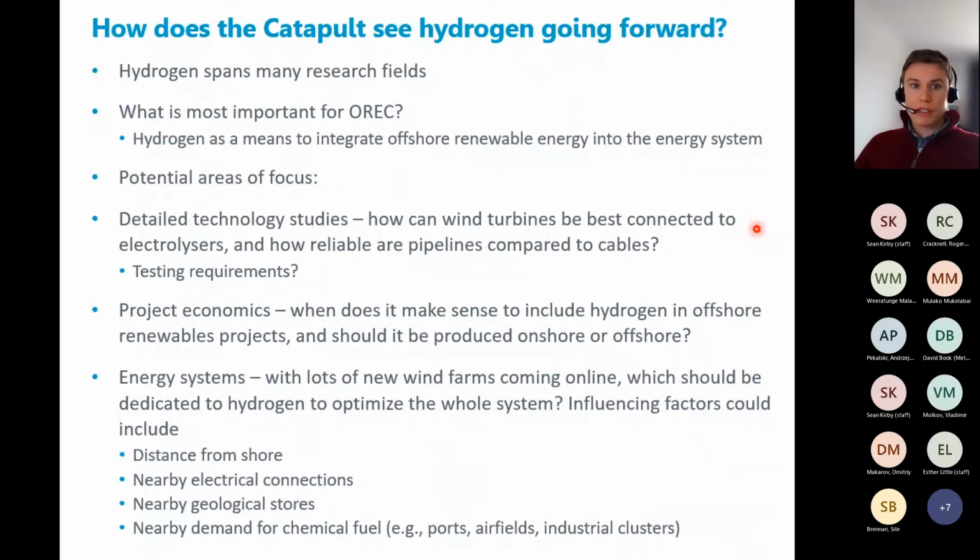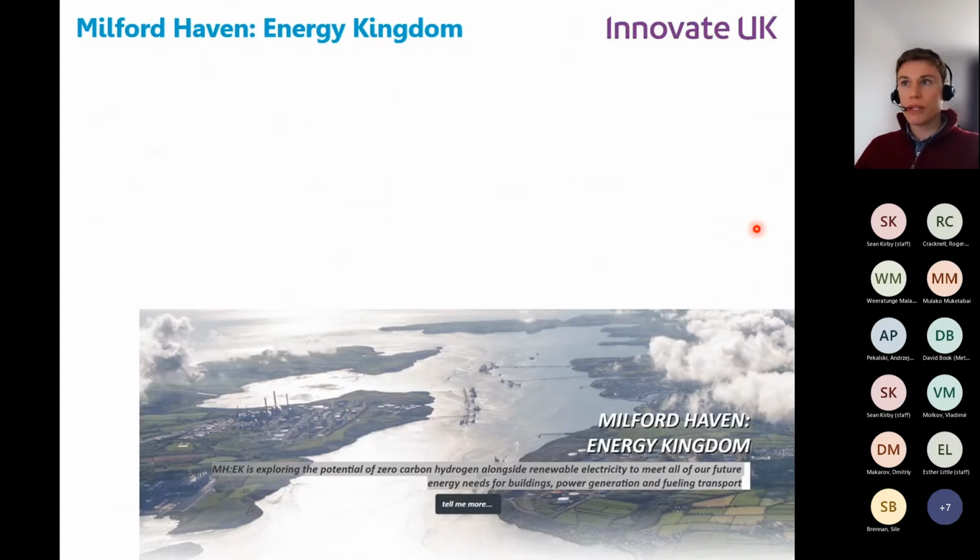We've got some projects that are helping us to progress some of these questions. Our flagship project at the moment is the Milford Haven Energy Kingdom project. Milford Haven is a place in Wales, and it's called an Energy Kingdom because it's a really amazing place for hydrocarbon facilities. This is one of Europe's largest, most complex oil refineries, owned by Valero. This is a 2.2-ish gigawatt gas power plant operated by RWE. I think this is an oil terminal, and we've also got LNG terminals along this north coast.